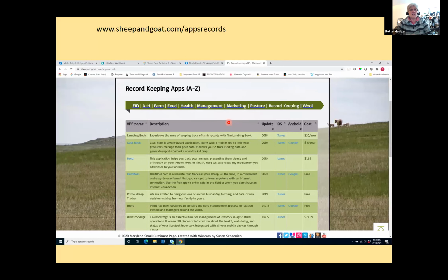And then last but not least, there's a great list at the sheepandgoat.com out of Maryland. They have a great sheep and goat webpage. Actually, I have the actual URL on the next slide, but it has a whole list of these. You can click here and go see the different ones. Tells you how much they are. Some of them are like a subscription where you pay so much a month. Some of them you buy, and then you probably have to pay for updates or something like that. Some of them are just apps that go on your phone. I was surprised at how many there are now. And I looked at quite a few of them. I was pretty impressed with what you could do with them. So I would recommend you get the one that's easiest for you to use because you're more likely to use it.